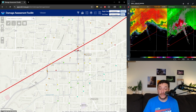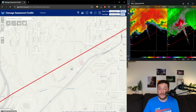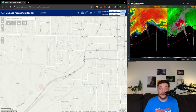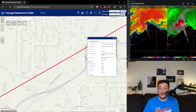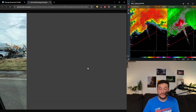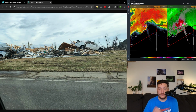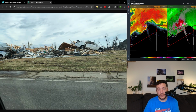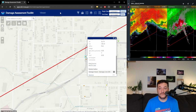So we're looking here. We go into Mayfield, Kentucky. There's damage through here. They just don't have any photos of it. Metal building system, completely destroyed. There's a car sitting on top of it. There's a truck sitting underneath it. That might not have been there. This truck back here might not have been here beforehand. Can't tell.